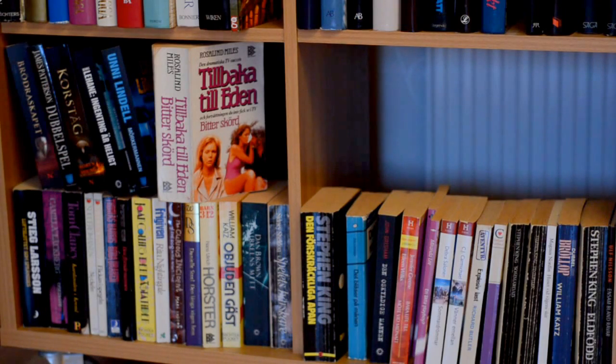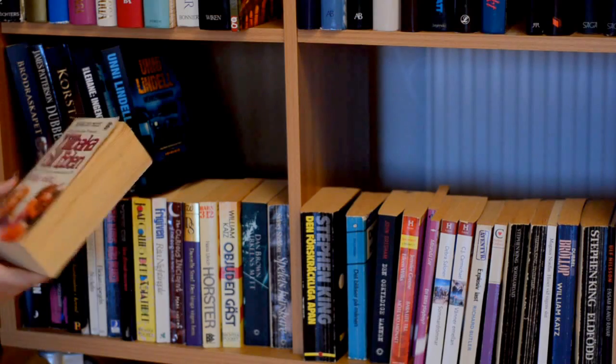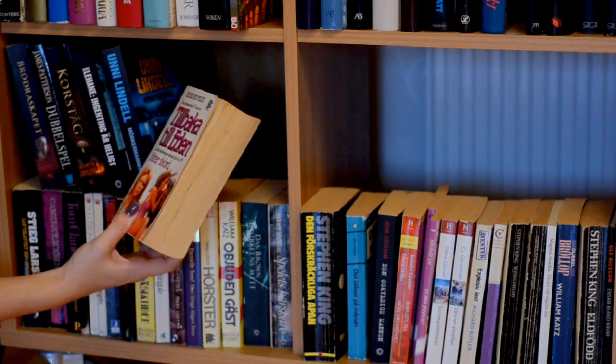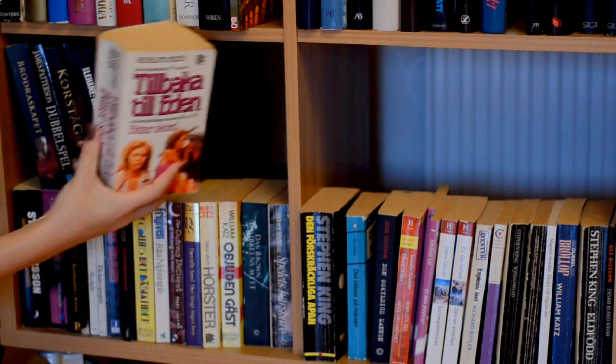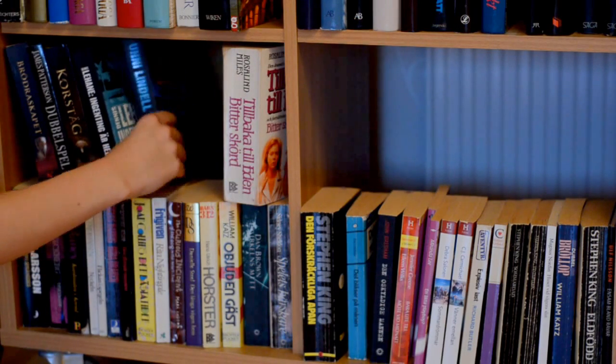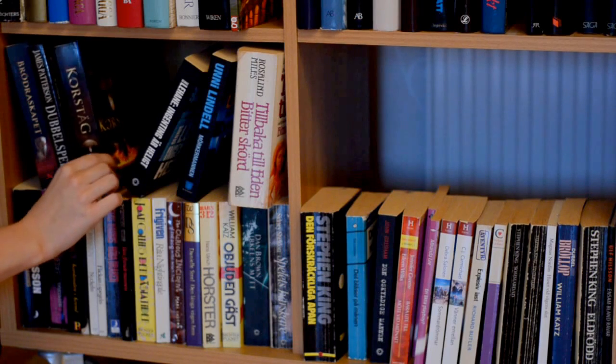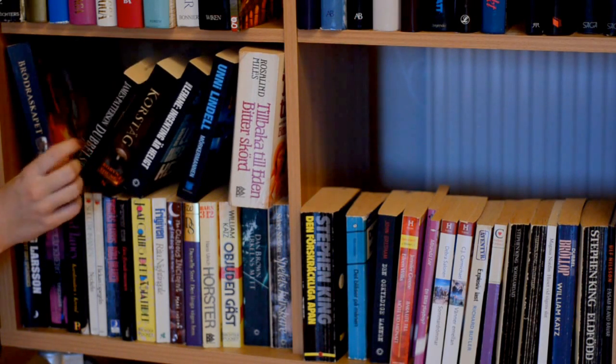Here are some newer books that is quite exciting. This one is pretty old though. This is Return to Eden by Rosalind Miles. My mom has read this, I think. These are some books by Swedish authors, mostly crime. This is, I have no idea.